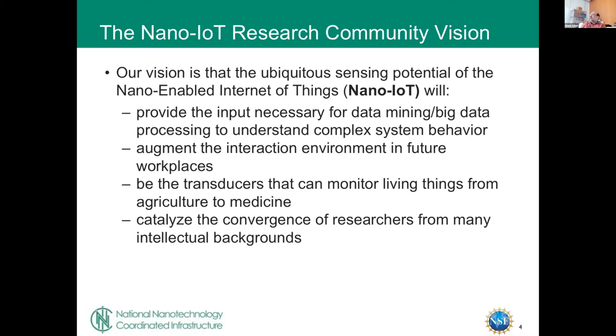Internet of Things for precision agriculture, as well as several other applications of IoT to agriculture, which will be very exciting. And we can also think about applying the same thing to our bodies, from wearables to implants, and gathering information that way. And then finally, we see this as a research area that can really catalyze within nanotechnology the convergence of researchers from many intellectual backgrounds because of its breadth.